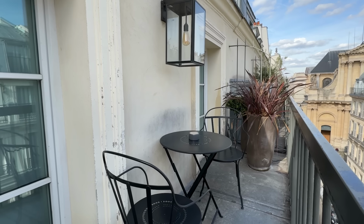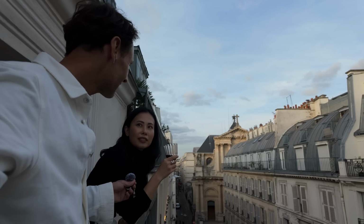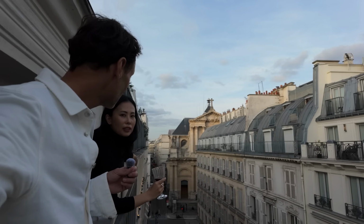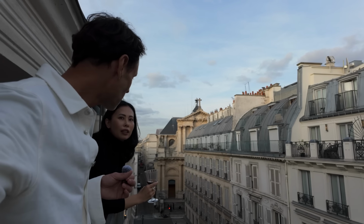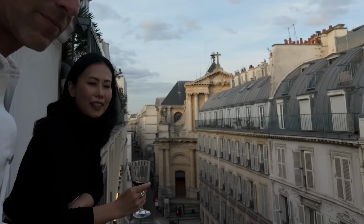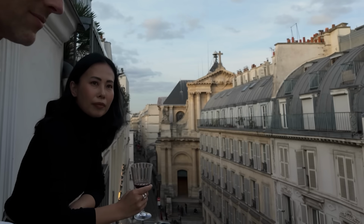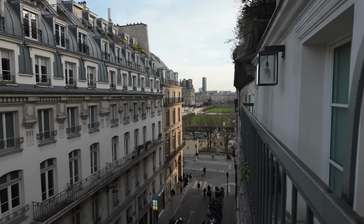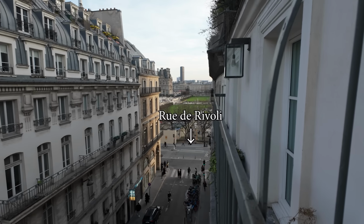This is the luxury. What street is that right there? And then I flip the camera around. Right there is Rivoli, which is one of the oldest avenues in Paris.